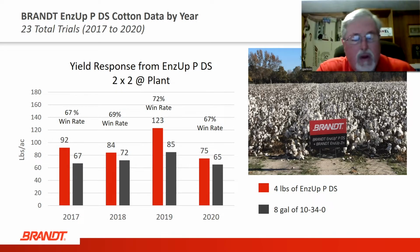This is not pounds per acre. This is the increase in pounds per acre of cotton using the PDS over 85 pounds increase by using a pop-up. And then in 2020, it was 75 and 65. But overall, we've got a 69 to a 72% win rate, which is very good when you're looking at all the trials showing that you get a positive response.